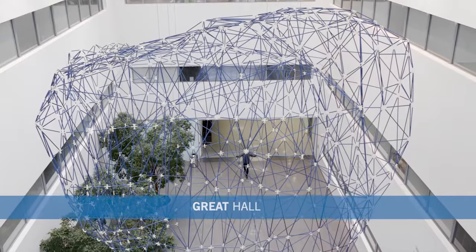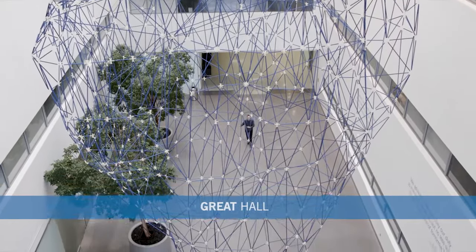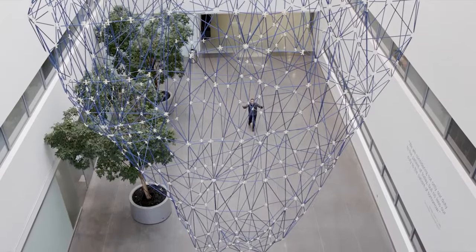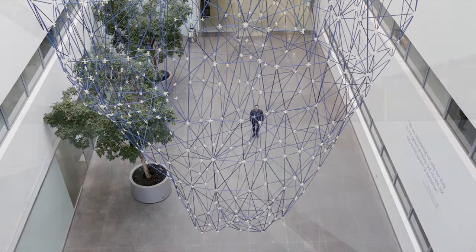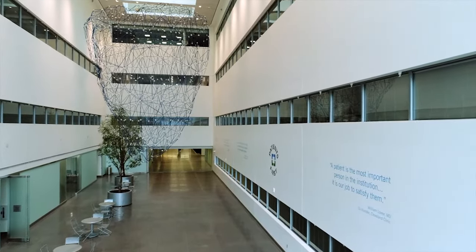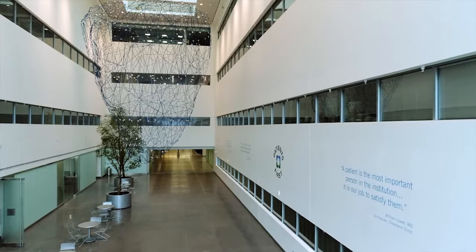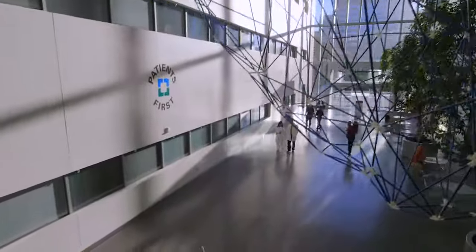Now we're back at ground level and in the Great Hall connecting the Miller Pavilion to Glickman Tower. If you're wondering what this enormous blue Berg metal sculpture is all about, here's the inside story. A Spanish artist created this using the measurements of a real iceberg floating under the North Atlantic. It represents what goes on below the surface at Cleveland Clinic.